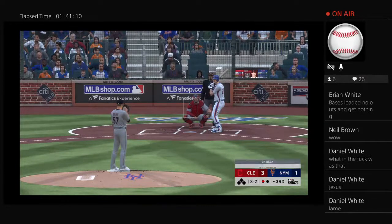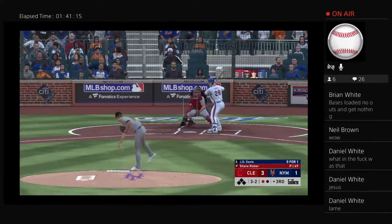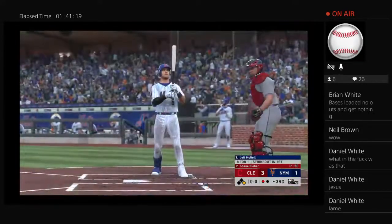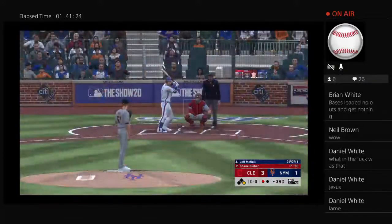Wow, from 0-2 to 3-2, and that last pitch on 2-2 wasn't even close. He had this guy in the ropes, but now he let him right back into this at bat. Oh, and he lets him off the hook there, as this isn't even close for ball 4.